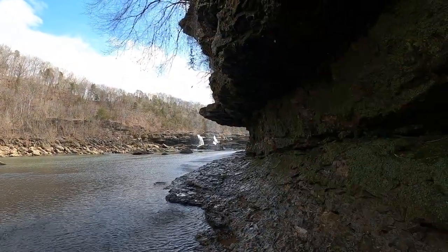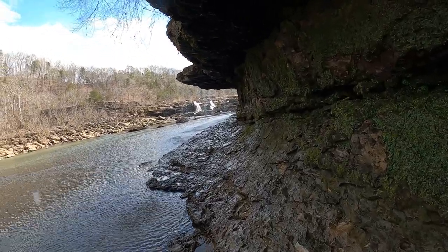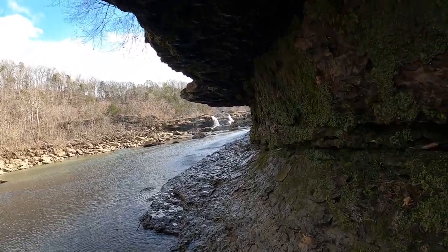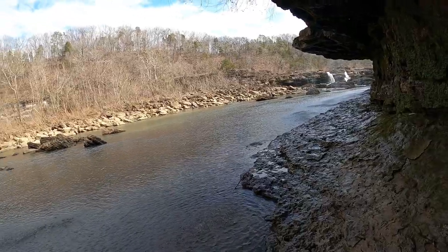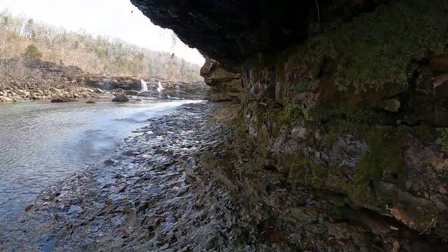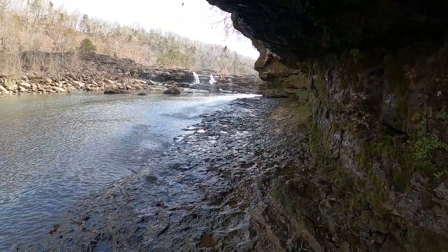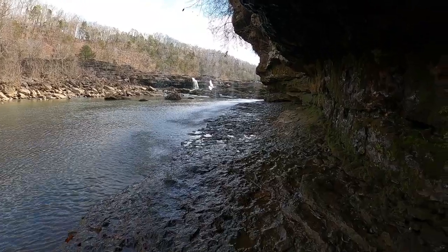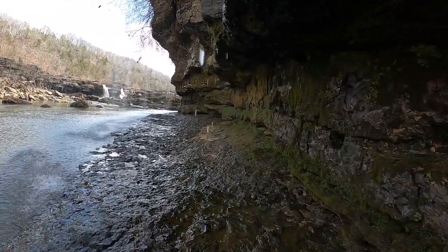Okay, you see our little overhang here. We're gonna shimmy along underneath that, maybe. We'll see how slick it is. Okay, pretty good footing. I almost need my ice crampons down here. Almost.